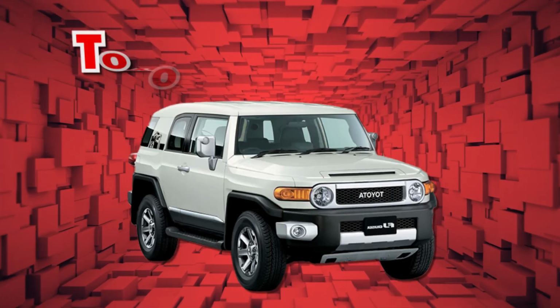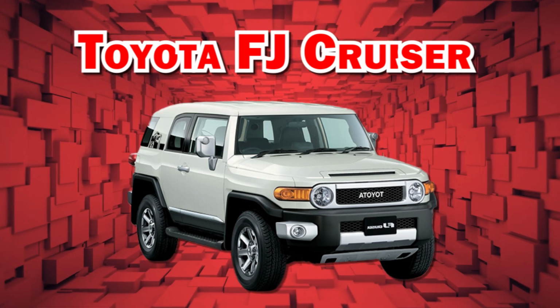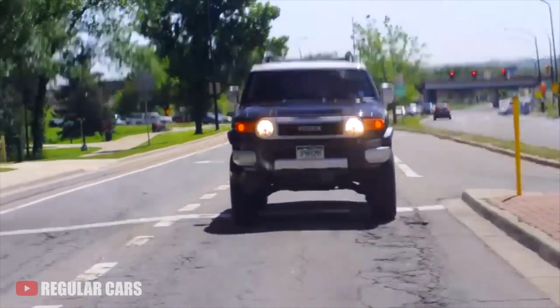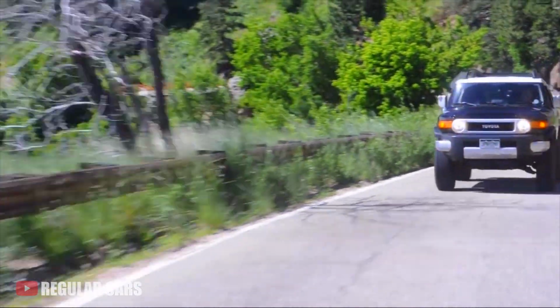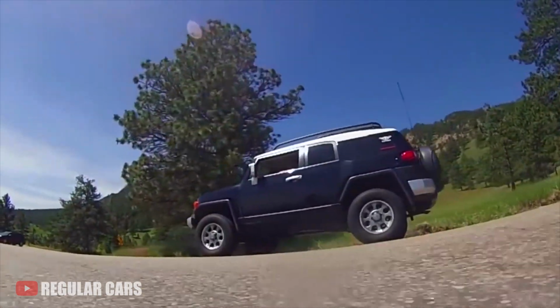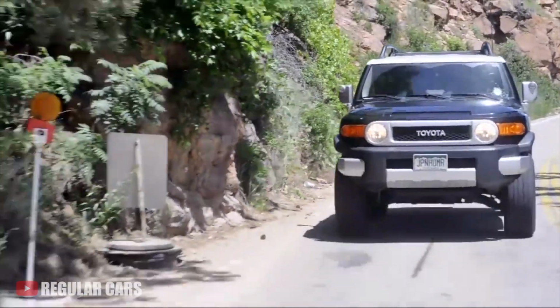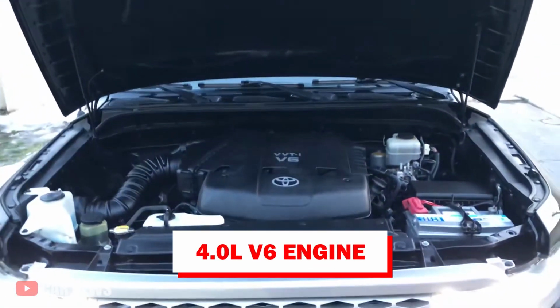Number 8, the Toyota FJ Cruiser. The FJ Cruiser officially bit the dust in 2014, but during its time, it was glorious. Toyota's FJ Cruiser was adventure-ready, uniquely designed, and individually unique. It was retro-styled and fitted with a large 4.0-liter V6 engine.